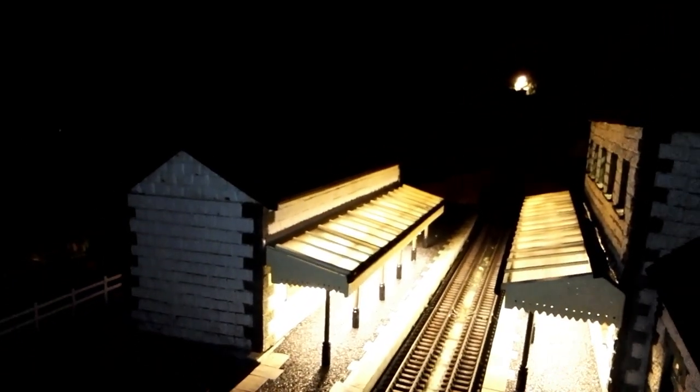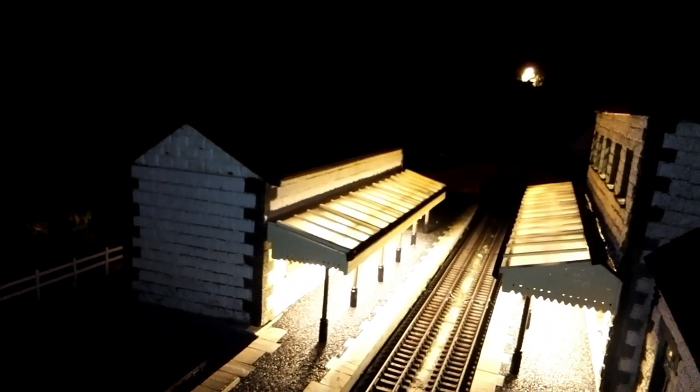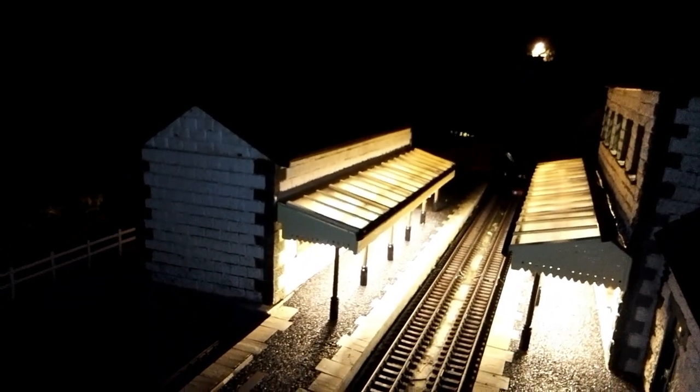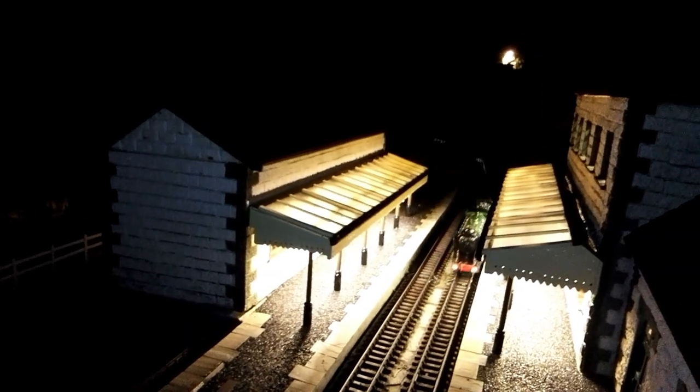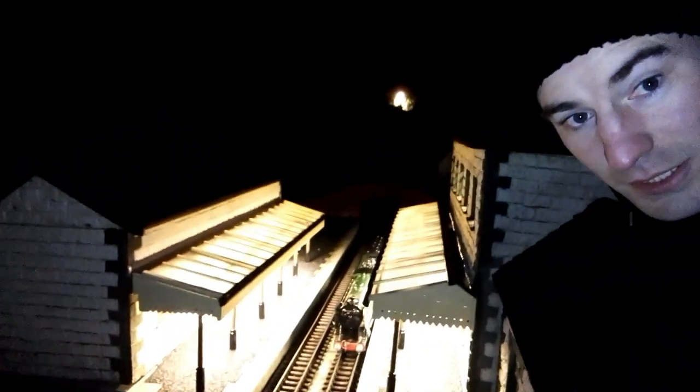This is Bekonscot Town Station. I can just hear a train coming in. It's GK Chesterton stopping at the station. And up at the Minster, they're still singing their Christmas carols.